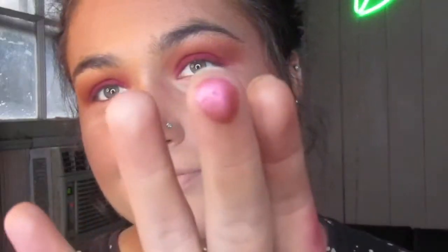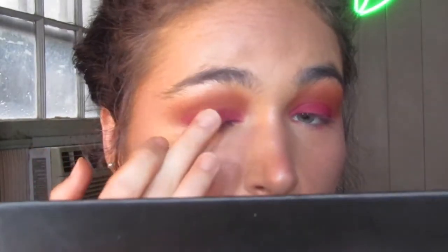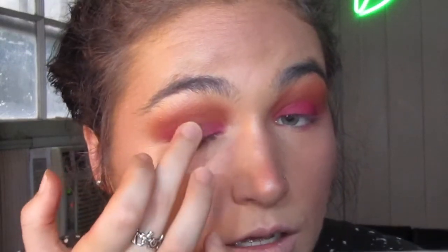Now that everything is diffused, now I'm going to take my finger and dip into the shade Fireball, and I am just going to press that right on top. Oh my gosh, I think I just did something, you guys.